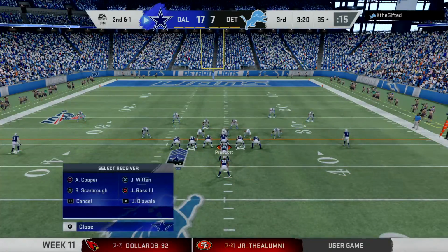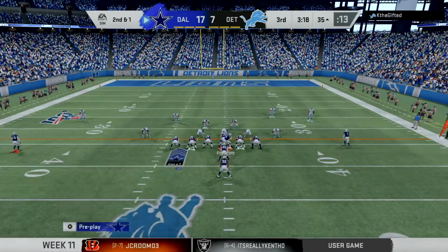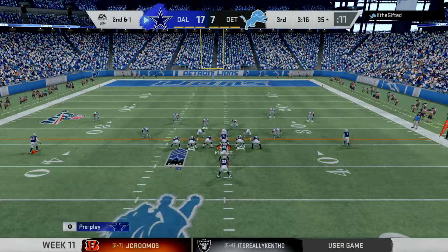Switch. Here we go. Going to 54. Right in.